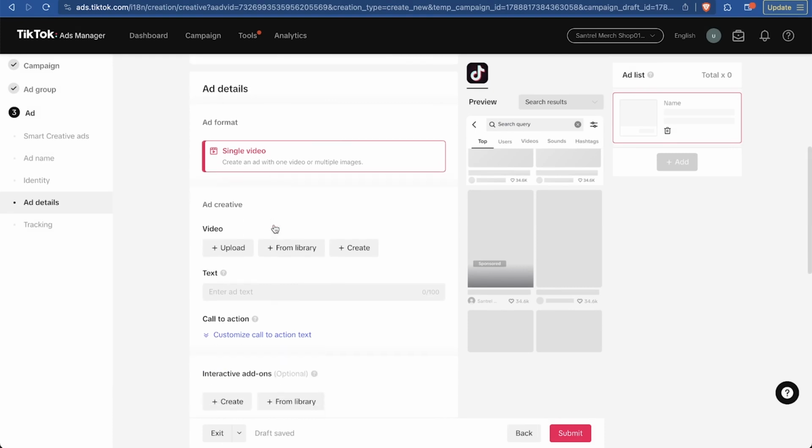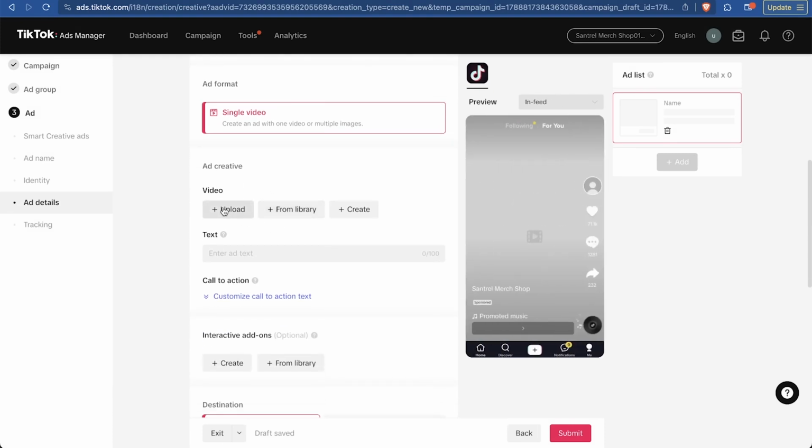We do want a single video ad, so we can upload the video right now. There are really three ways to make your ad for TikTok. One of them is going to be making it yourself. That's really the tempting one a lot of people like to do, and you can certainly get started doing that. There's nothing wrong with that.